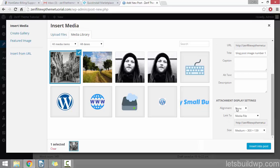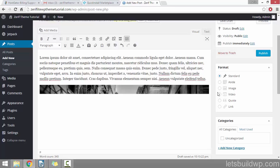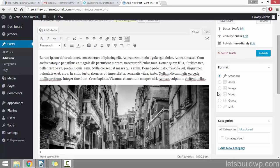So for alignment, I'm going to leave set to none, but I could choose left, center, or right. Then link to, I recommend setting to none, and size, I'm going to set to full size. Once you're happy with all the different options here, we can just click insert into post, and we'll see that the image appears in the preview.